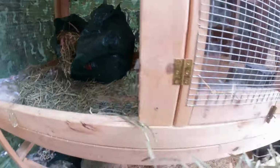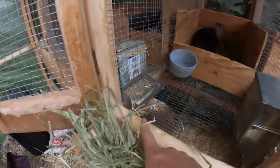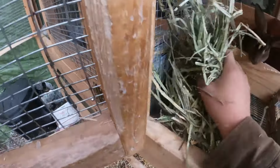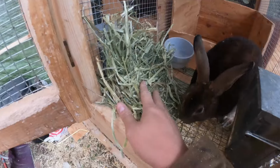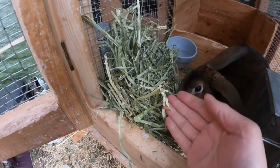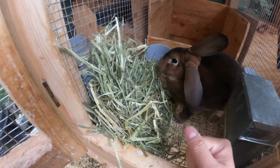Because he's not coming down to eat his food anymore for some reason. He's not coming down here to eat this as much as he used to. So I'm just gonna leave this here and maybe he'll spend some time coming down here, eating and pooping here. And then maybe if he really wanted to, he can take this and bring that in there so that he can use it as bedding. But I'm not really even sure.